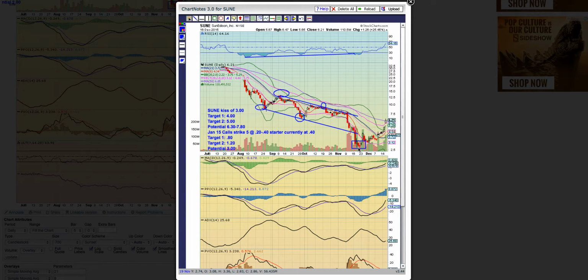This was sent out somewhere around November 18th, I believe, and what we noticed here, we would have a breakout and then it would pull back right to this 21 and 8-day moving average, which I mentioned would be a re-entry. Any pullback down to this 21 and 8-day moving average was going to be a re-entry, and that actually pulled back. It kind of kissed this level at $3.80, and now we're trading and we hit a high of $6.47. Our potential target here was $6.30 to $7.80.